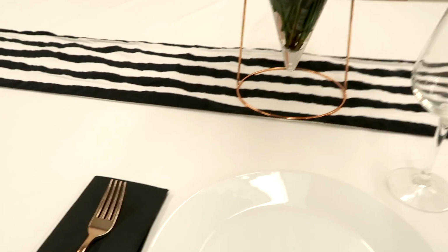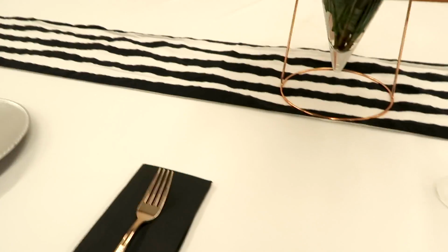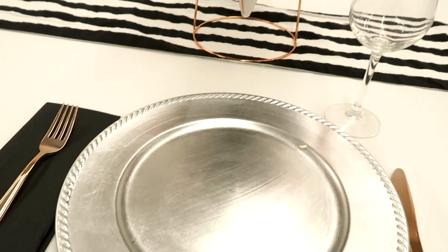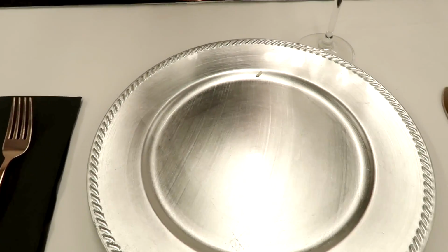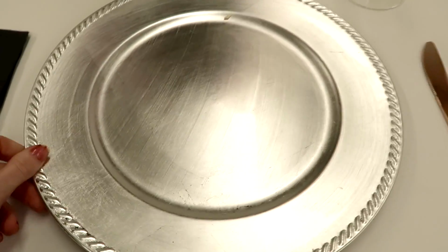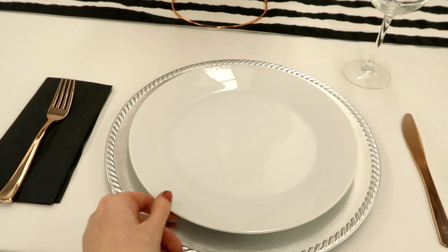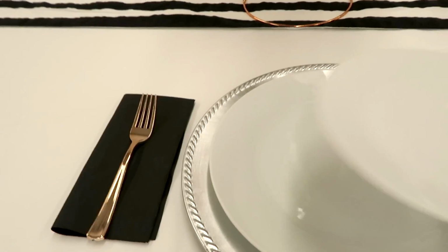One other thing I wanted to show you while we're here, I actually just brought this with me. I'm not gonna be using it today. This is a charger I got from the dollar store, you guys. I have a set of these, and I always try and keep my eye open for finds for events at the dollar store. I feel like there's so many great things. So this charger, I just wanna show you the look that it adds when you have a charger. Do you see how beautiful that is? It adds just another layer of elegance.